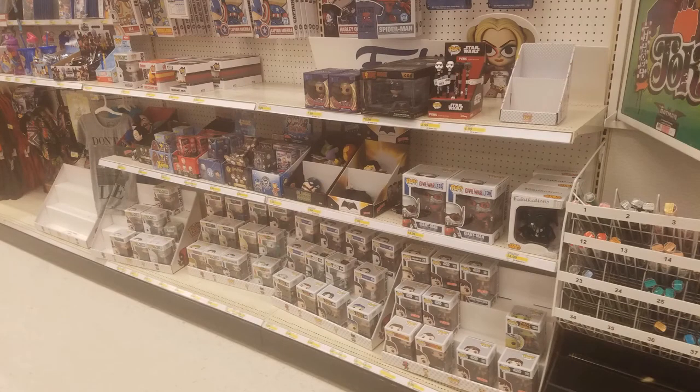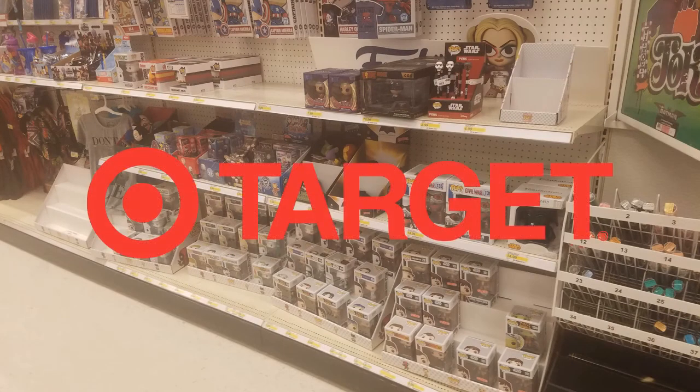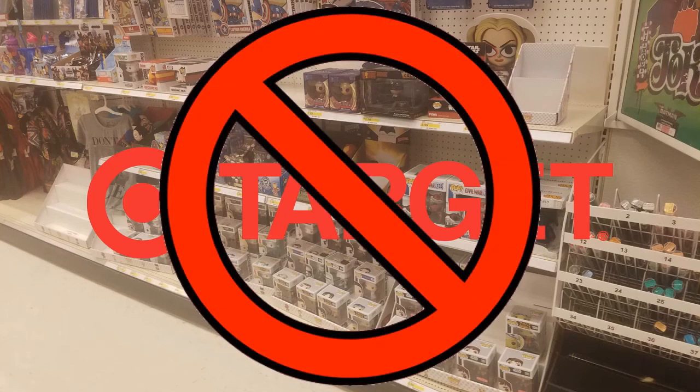So I did go to Target, and I'm getting really tired of going to Target and just seeing a Funko section that's an absolute mess and finding no exclusives, at least not any interesting exclusives. So Target just continues to be a letdown for me personally. Maybe some of you have better experiences at Target, but I just don't.